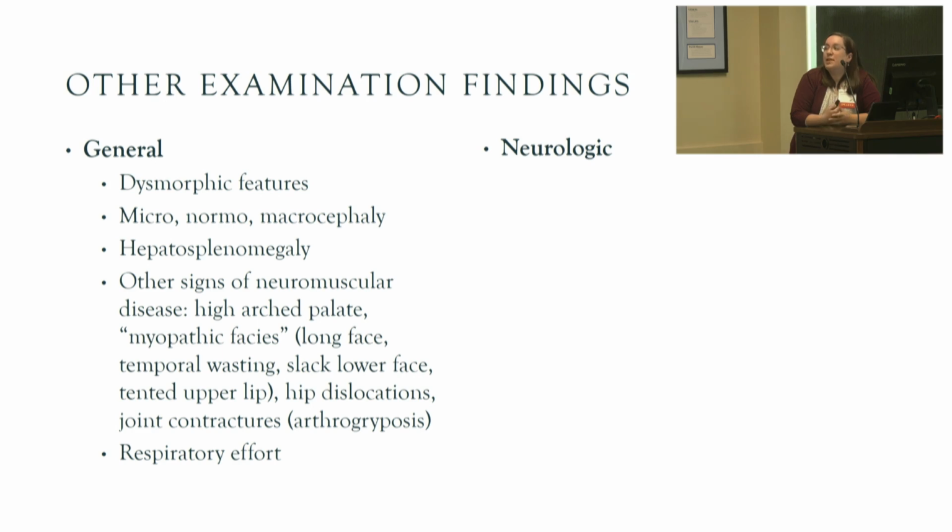Dysmorphic features, their head size, any signs of hepatosplenomegaly to point you towards metabolic disease. And then some of the other signs of neuromuscular disease that I mentioned: a high arched palate, a myopathic or myotonic face, which has this distinct look, which I'll show some pictures of. They tend to have a long face, and then temporal wasting, so the actual atrophy of the temporalis muscles. Their lower face tends to be kind of slack, so they may just keep their mouth open all the time, and then they have this tented upper lip. Some babies will come out with hip dislocations, joint contractures, and then just looking at their respiratory effort.